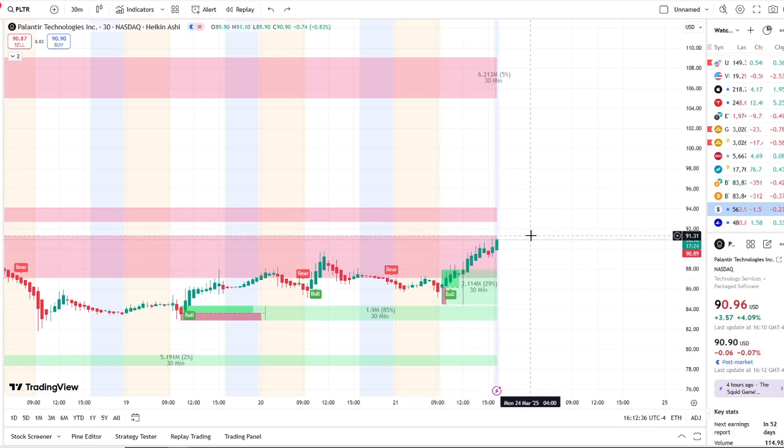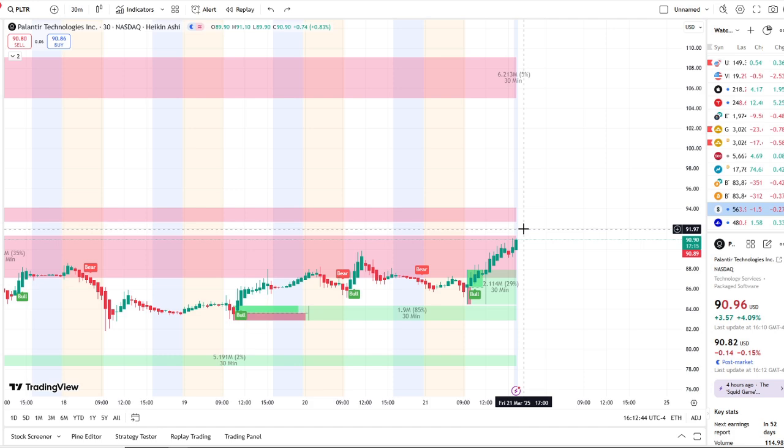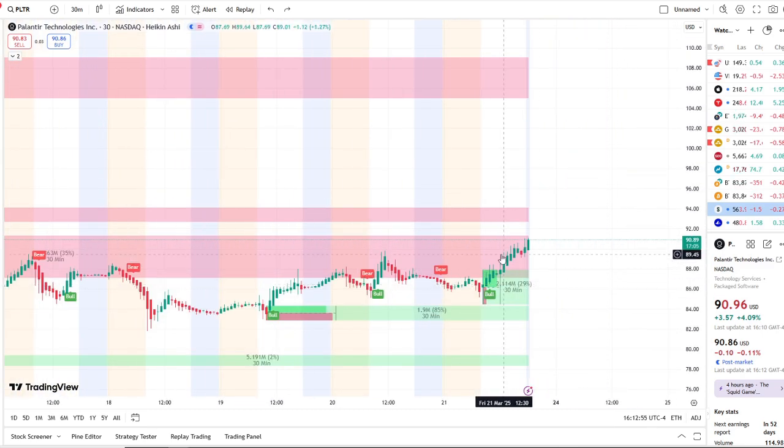And the tipping point here is 91.31. That's that historical resistance, right, that we were looking at. It's going to be crucial to break through that. And if it can, the next outflow resistance level is up here at around the $93, $94 area, which will be crucial as well as we're pushing up here and trying to test these levels.